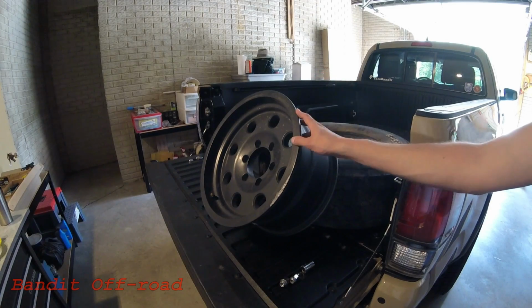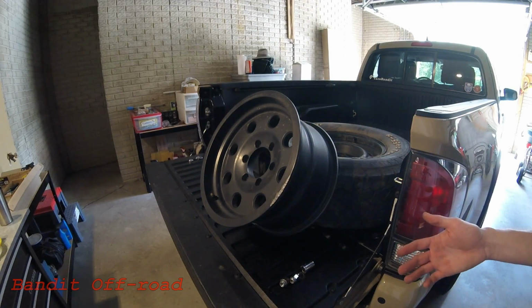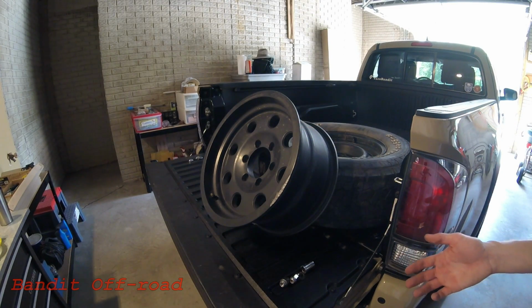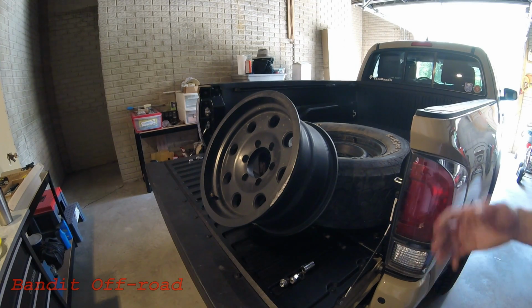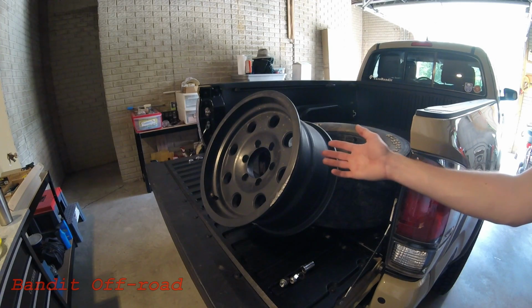Now, I got these for a really good deal. Again, if I continue to off-road and live that kind of lifestyle, small little scratches on your wheel do happen. I don't view that as too big of an issue. But ultimately, I got all 5 wheels for considerably less than I could have got a set of 4 new ones. And I really like this style of wheel.